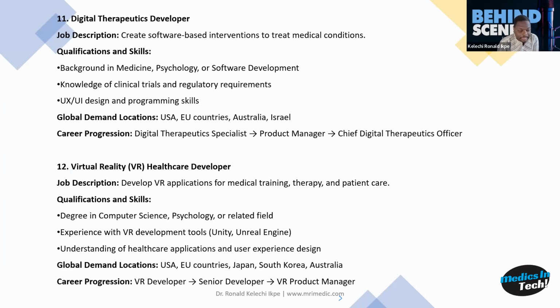I mentioned virtual reality. Some people work in the VR space to develop applications for training, for therapy, for patient care. Again, you need to know a lot about what VR does and how it works. You have to be good with programming, and importantly, user experience and user interface design are very important when you're doing VR development. You could become a senior VR developer, a VR product manager, or senior VP of virtual reality, depending on where you're working. That's a thing, and it's also in demand.